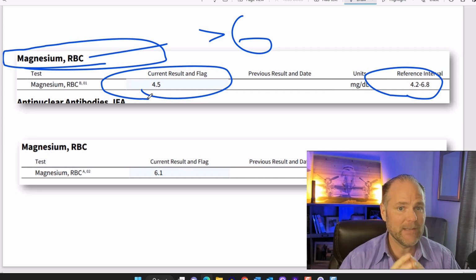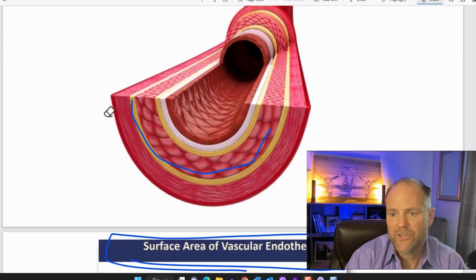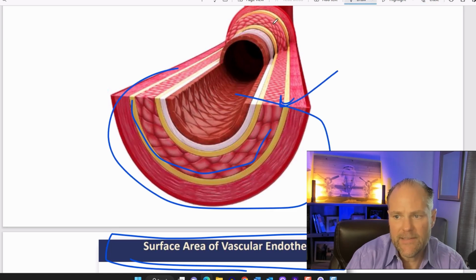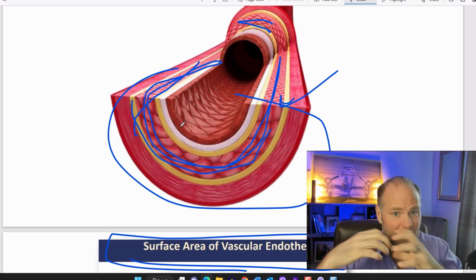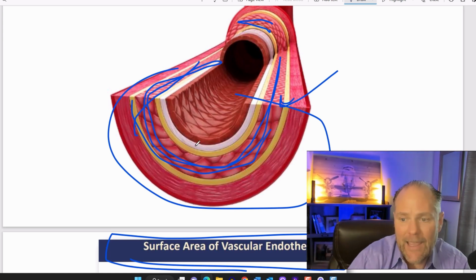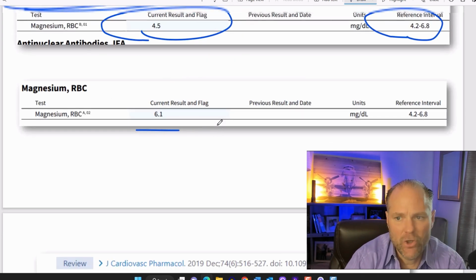And one thing that magnesium does, it relaxes your arteries. So getting back to this picture right in here, if you don't have enough magnesium, see this right here? This is muscle, that's the muscle wall in your artery. So if you don't have enough magnesium, that muscle is very tight. And if it's very tight, that can cause increased blood pressure and cause increased problems within the endothelium lining, which is going to cause cardiovascular problems. So you want to have good magnesium status.